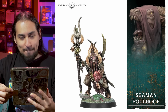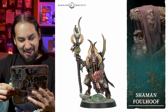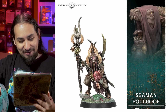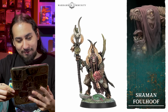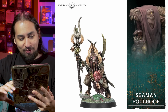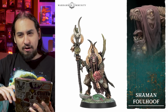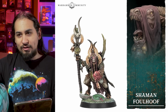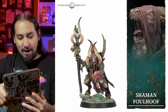And then Shaman Foulhoof. He is a Pestigore. He may be the Pesto himself. Just a classic, not quite a Zangor, not quite a Beastman. He's holding the heart of something and it's dripping onto a jade altar. I don't know, he's really, really spooky and really, really cool for just one of the bad guys. If you can play as the bad guys, or I wonder, who's the computer? Like when you're playing this game, how are the enemies all just preset? Or does somebody actually take on the role of the bad guys?